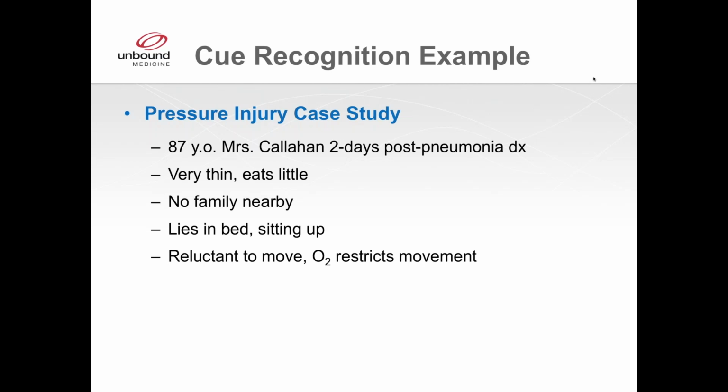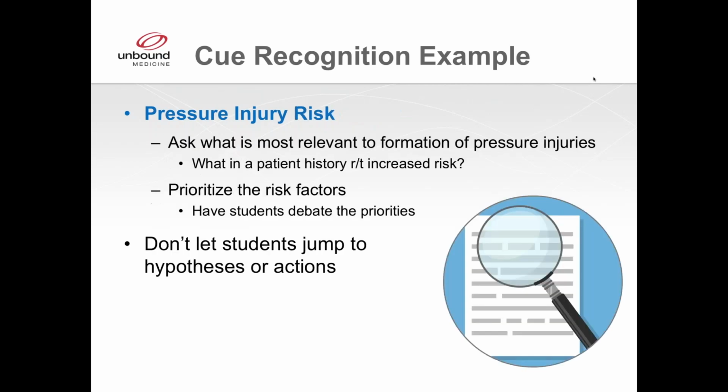Now, you and I look at that and we immediately say, oh yeah, she's possibly going to be at risk for pressure injuries. Students may not see that because they may be focusing on the pneumonia. So this is where you can start asking the questions. What's most relevant in the formation of pressure injuries? In the course of doing a class on pressure injuries, you can say, what in that history is increasing her risk? And then ask students to start prioritizing the risk factors, and they can start debating them.